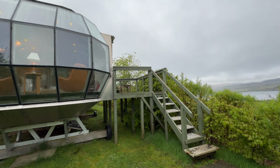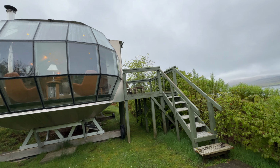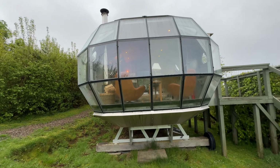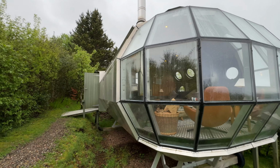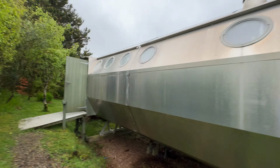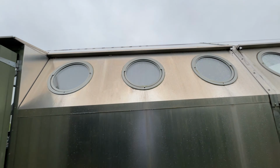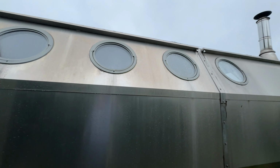And there's three apartments, if you can call them that, on this site by an architect. I'll try and find the links and put links to his work, because all of them are quirky. But this is the airship. I'll just show you from the other side. Yeah, look at the portholes. And yes, log fire inside.